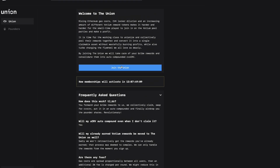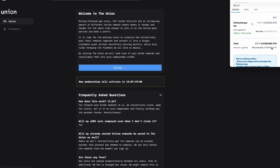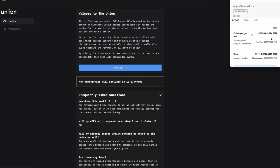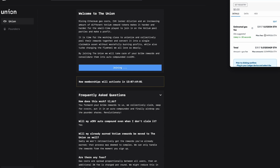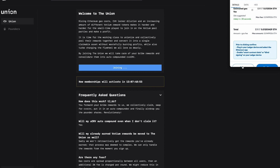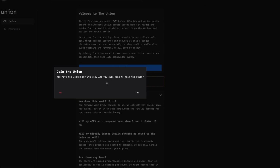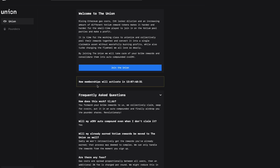And then if you want to join, you just click on join the Union, and I'm not actually going to join it. Wow, gas is cheap, only $39. So if you want to join it, just select it. Your CVX has to be already locked in the locker for you to be able to have it come up. You can see here that if I click join and I don't have any locked CVX, then it won't even let me do it. So make sure your CVX is already locked in order to start this.